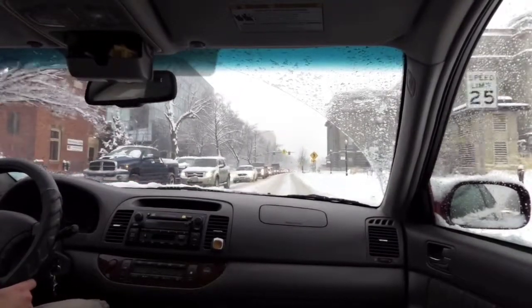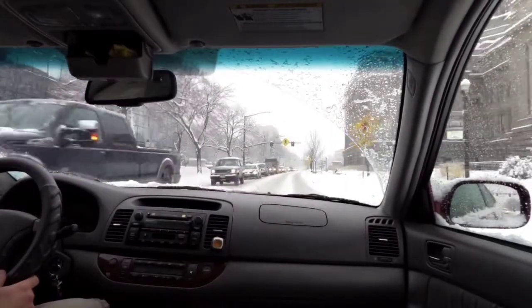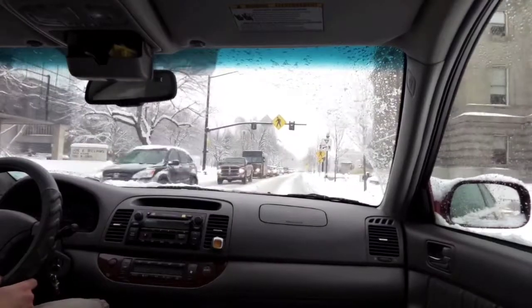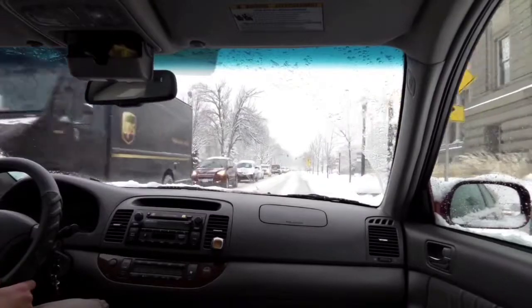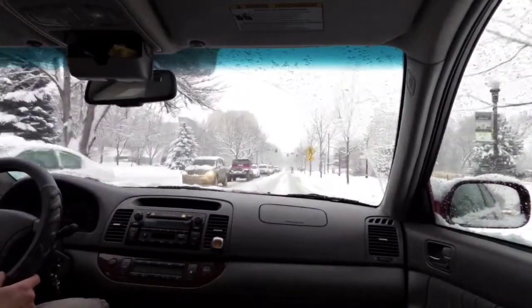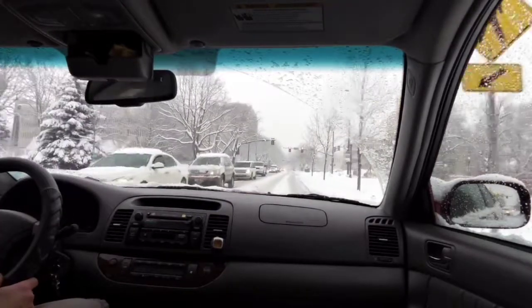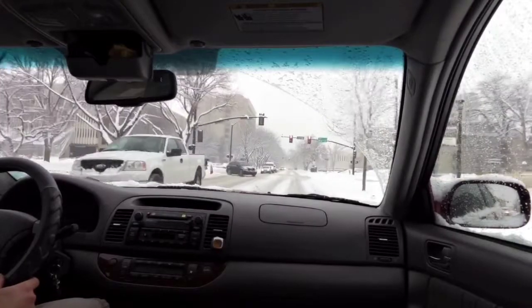When choosing your route, sometimes you might want to choose the route where there's lots of cars, because that way you know that the road is compacted down pretty good. You don't want it super compacted down, because then it's just kind of like ice. And also, the more major roads that most people travel, the more likely the highway department is to take care of those roads.